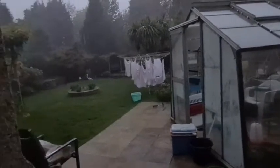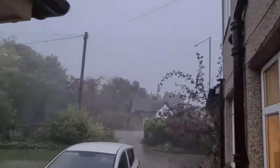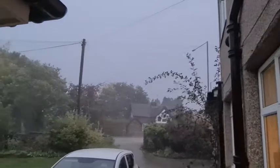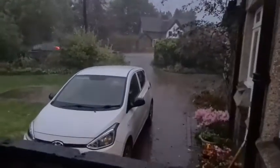Oh my God, I'll show you. Oh my God, we were working out there 2 seconds ago. Oh my, oh my. Wow! Listen to it. We were out there working on it and it's just coming down. Oh my God! That's insane! It's hailing! Wow! The lightning is kicking off as well. Wow! It's lightning, Penny. That is pretty insane.